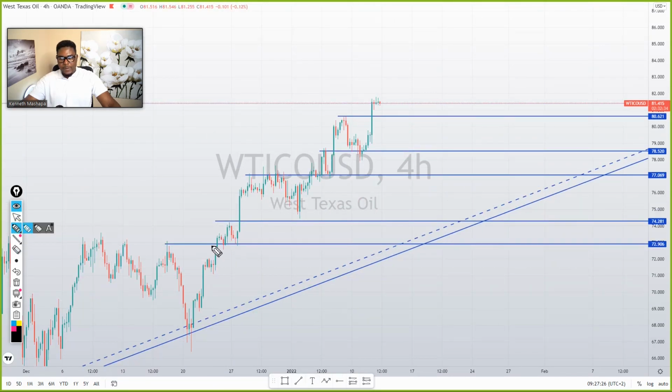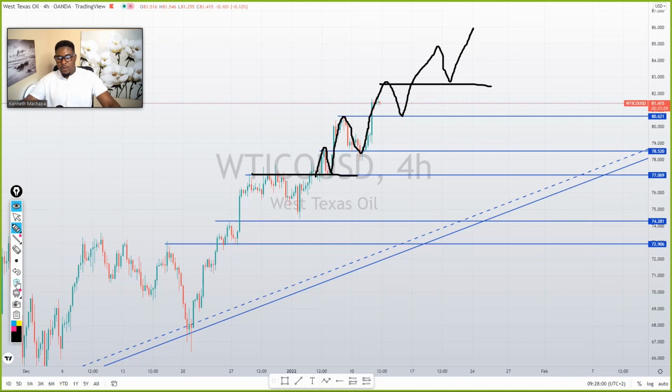The market is pushing up, coming back and respecting our previous area here. After that, the market pushes, breaks that area, and then comes back around that area, respecting the previous area again. Then it pushes and breaks that area, and we see the market coming back to respect the previous area. So it's higher high, higher low, higher high, higher low. That is called very strong bullish momentum.